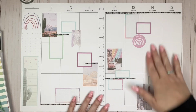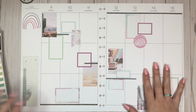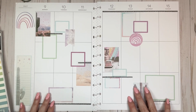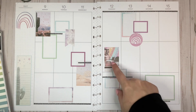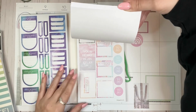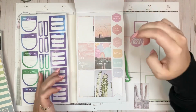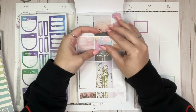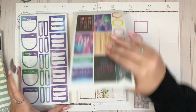Okay, definitely something needs to go there because that's really bare and empty. And am I in frame? Yeah, vaguely. Okay. What needs to go there though? I think another one of these. What else do we have here? Never Stop Exploring. That one's really pretty. I think I like this one. It's kind of bold, but I kind of like it.